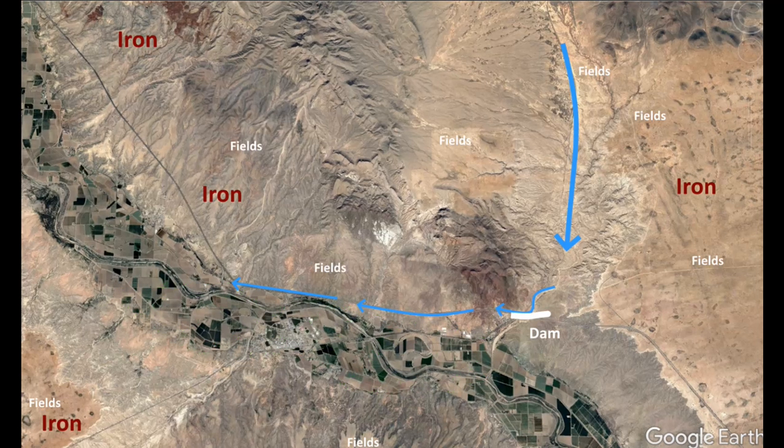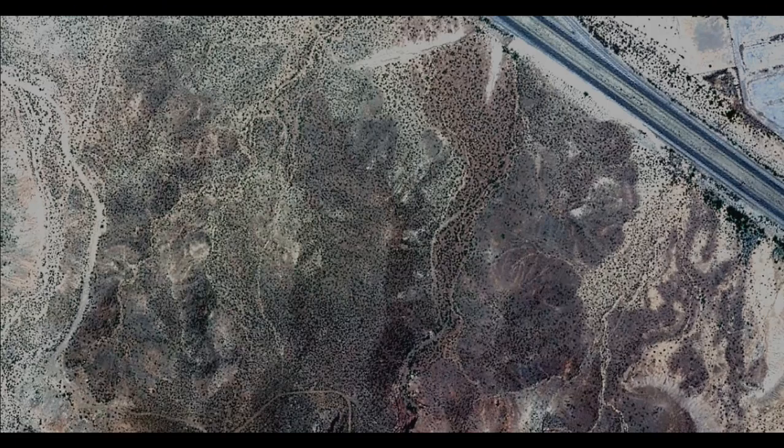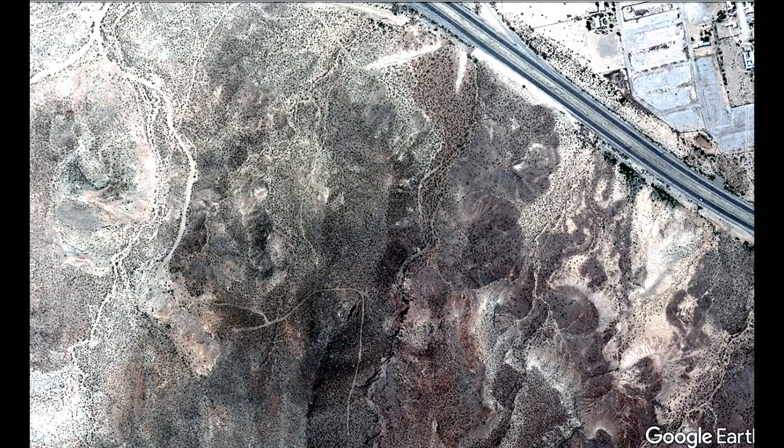You can also see that I've labeled all this area as different fields, and you can see all the different lines denoting different sections of land, and it's all prehistoric where they cleared the land. There's no fence lines, it's not ranching, this is all prehistoric activity. So watch my video on prehistoric agriculture in southern New Mexico, because I go into these field systems a little more. Just forget what archaeologists say. They don't know anything about what was happening out here prehistorically.